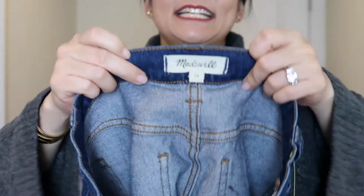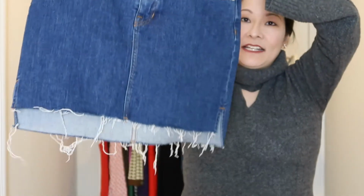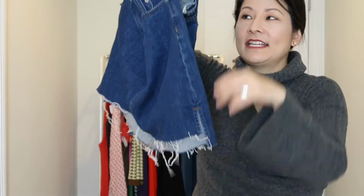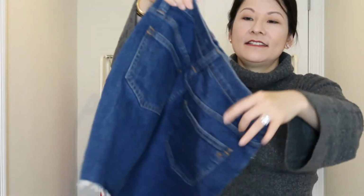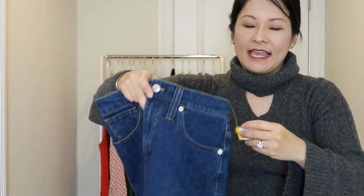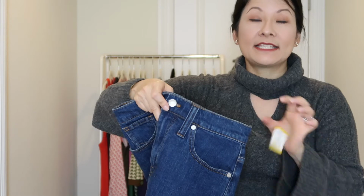So here's this Madewell tag. It's a size 26. And it's just a basic kind of cut off denim skirt, as you can see here, and it has the side slits here, but just in excellent condition. I figured somebody may really like this. And this one I paid $6.99 for.